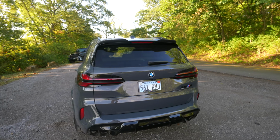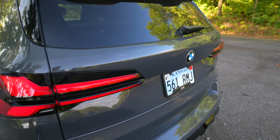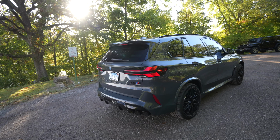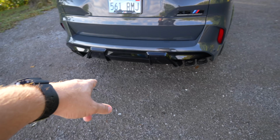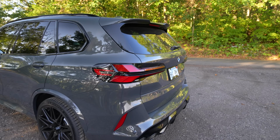And other than that, the changes they made for this refresh is you can see they got these new taillights. This is in kind of an X pattern if you put it together with the other side. I think they look really good. With my old X5M, I think the rear end of this vehicle is really one of the best looking SUVs on the market. Exhaust, all the gloss black down there below, makes it look really aggressive. So a big fan of the back end and glad they didn't change it too much.